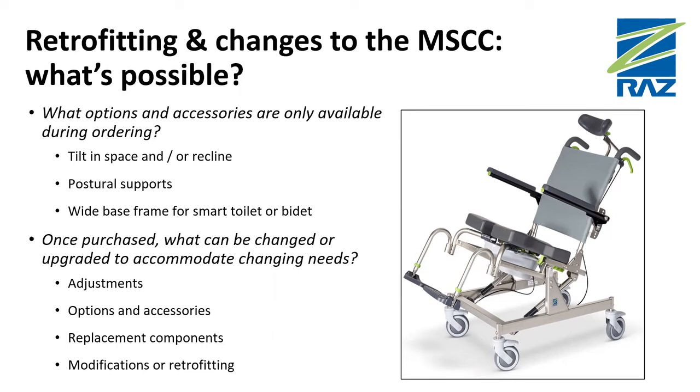The second area you want to consider is, what can we change on the chair down the track? After a few years, for example, our user's needs have changed. What can we upgrade? What can we change or adjust on the frame to make this chair still functional, still usable, still individualized for our particular user?